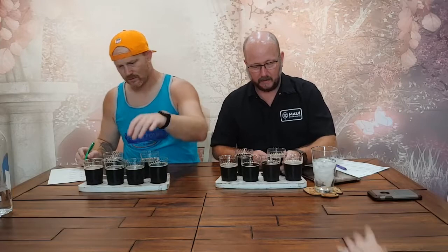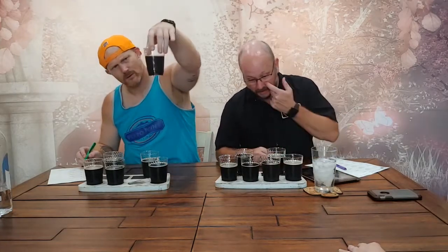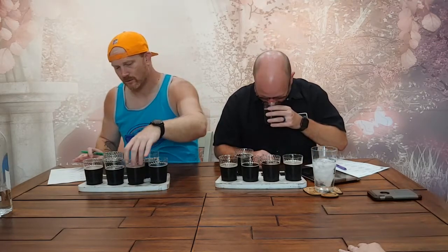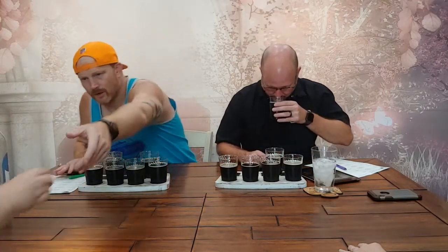It looks the same from here. Yeah. I actually think number 4 looks lighter than the other ones. It does look a little lighter. It looks almost like a brown. It's like you get a flashlight and you shine through these things, right? Number 1 smells good. It needs a flashlight. Oh, here, borrow the flashlight. Let's take a look.